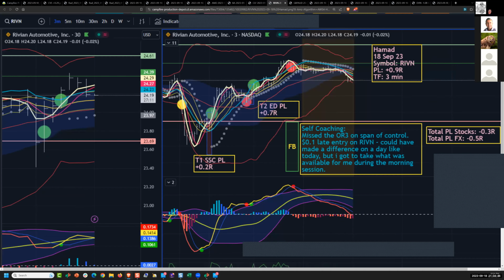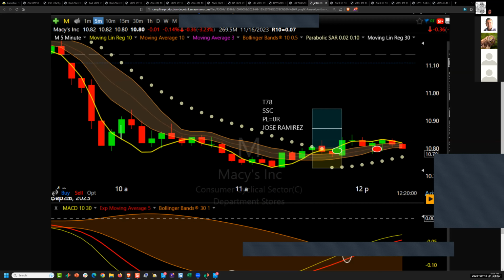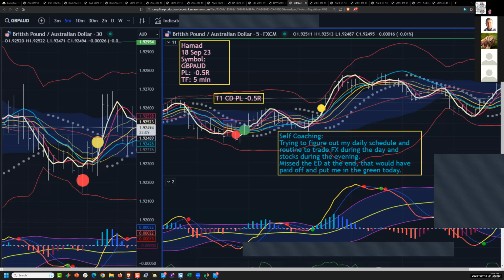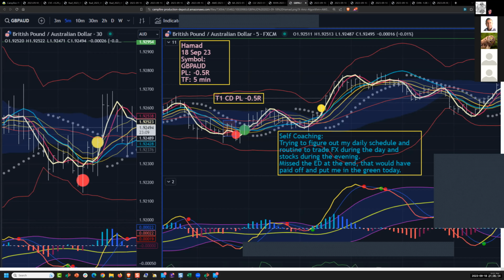Nice job on Rivian twice to net 0.9. The stop and reverse and the COTA 2 both would have paid off on the pound. Keep taking those signals, especially when you see this kind of move here. This yellow dot is that yellow dot. That's a compound signal that we want to respect. What that tells you is that there's some buying pressure on the 30-minute chart that may actually roll over and help the 5-minute, which it actually did.